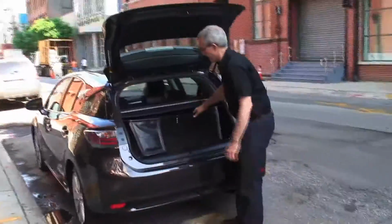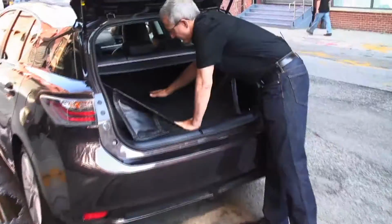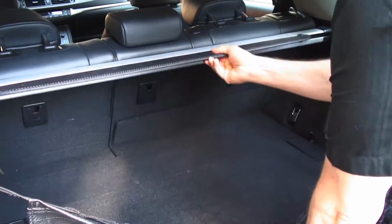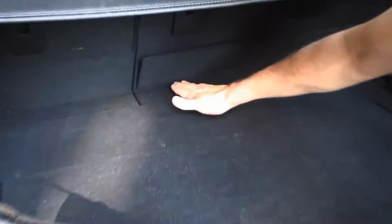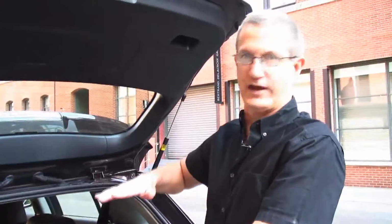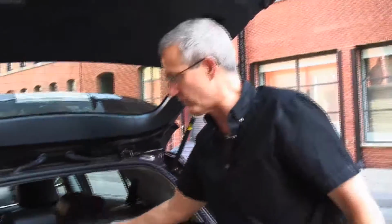And finally, the 4th thing we didn't like was the load deck, or rather the shallow nature. If you look here, you'll see that there's only 13 inches between the floor of the load deck and the cover that actually hides whatever's in there. That's not tall enough for a grocery bag, frankly, and it's because the hybrid battery pack sits up here underneath the carpet. There are a couple of shallow compartments hidden under here, but still you end up with a load deck that's only 13 inches deep underneath the cover.